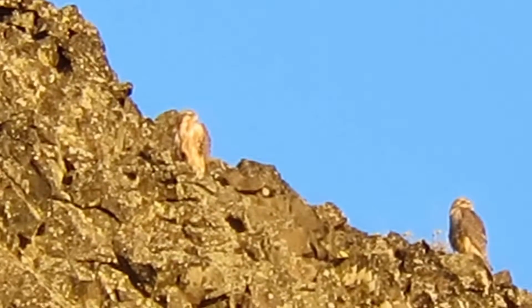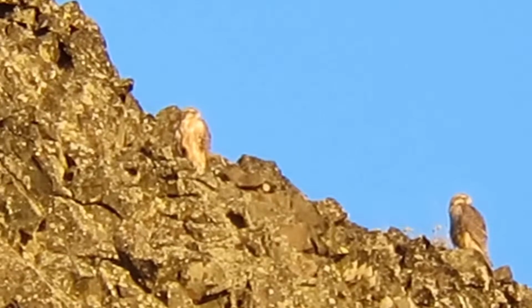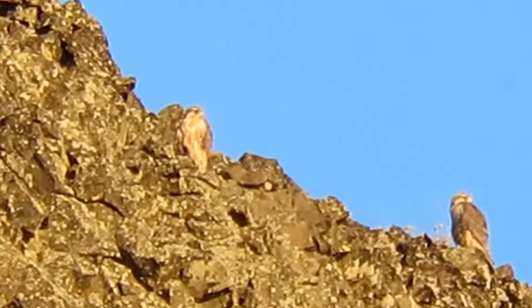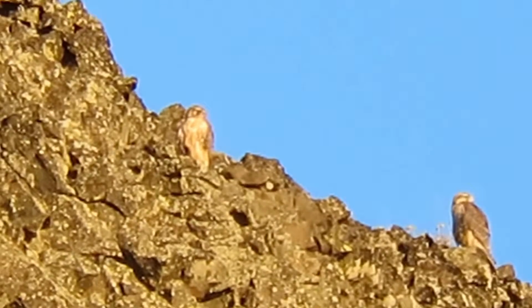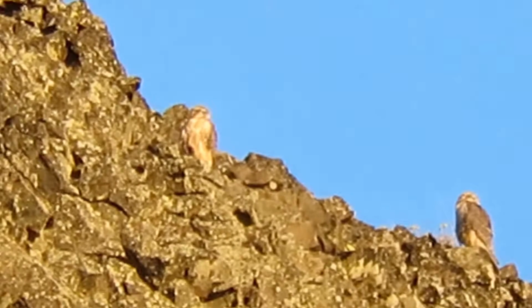Here's our prairie falcons way up on the top now. Been a couple of days since we've been here, and they've fledged out and they're doing very well. They're way up at the top. Got 2 of them sitting here and 1 to the left. I haven't heard them call yet. I haven't seen them try to fly, but it's just very early in the morning. It's about 5:30 now. The sun has just hit the peak here and they're warming up.